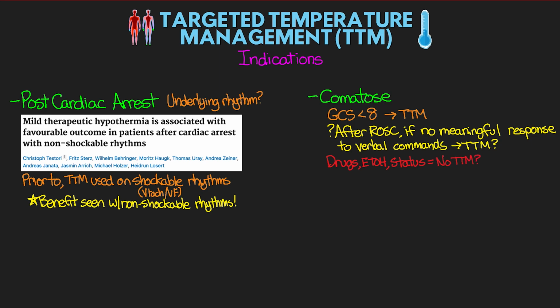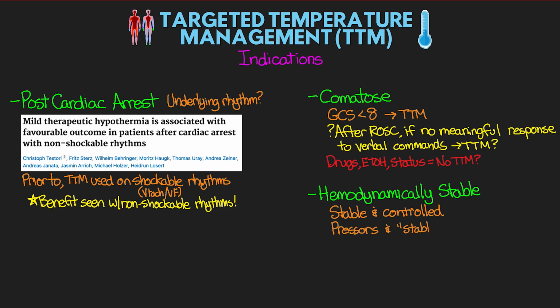Now, we do also want to ensure that our patients are hemodynamically stable. This might seem impossible post-cardiac arrest, but we're not looking for perfect hemodynamics here, but those that are stable and controlled. So this essentially means that you can be on pressors and still be quote-unquote stable. And then finally, our last indication is really going to be to start TTM within 6 hours of the patient's arrest. This usually is not going to be a problem for patients who are in hospital cardiac arrest, but this may come into play for those who have outside hospital arrest.